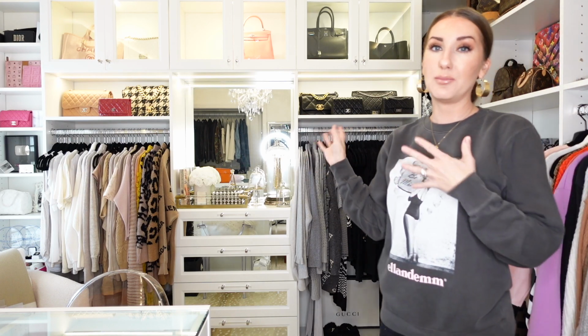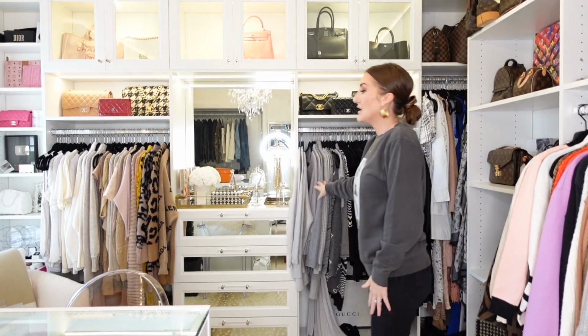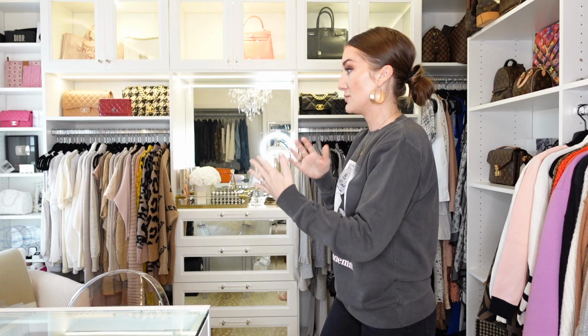I have most black, gray, neutral things. Neutrals, white, cream, tan. So I do have things hanging, like tops mostly, some sweaters, some tops. But when I say don't arrange by type, I'm not saying here's my tank top section, here's my jacket section, here's my this, my that. I've done that before and it gets too confusing and everything looks too wonky, okay?